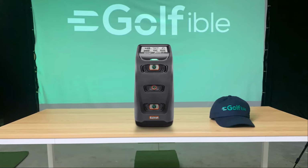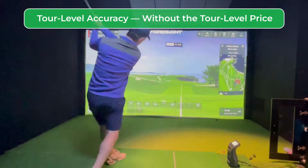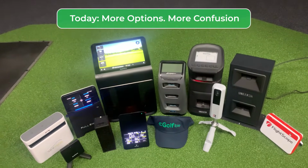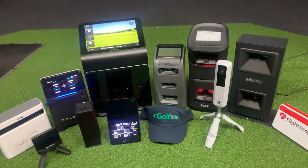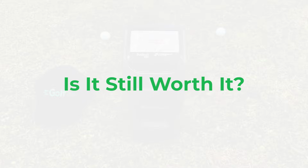The Bushnell Launch Pro came onto the scene with tour-level accuracy at a fraction of Trackman and GC Quad prices, but that was a few years ago now. Today there's competition, there's confusion. Most golfers still don't realize how much you're actually paying for the Launch Pro over time. So here's the question, is it still worth buying today, or has it been quietly left behind?